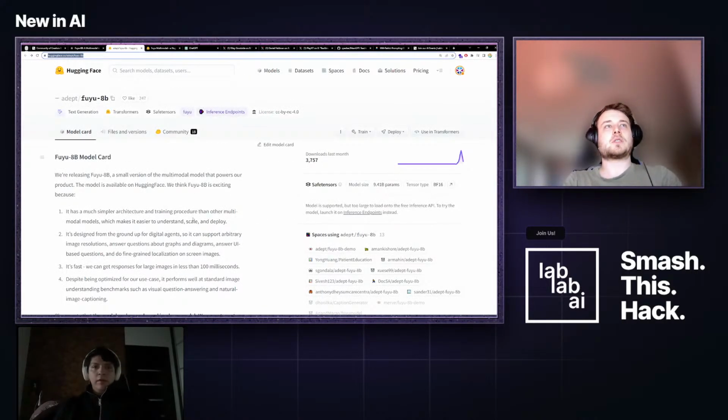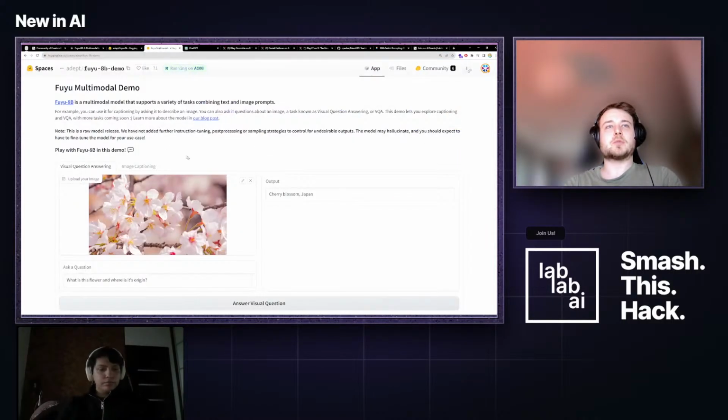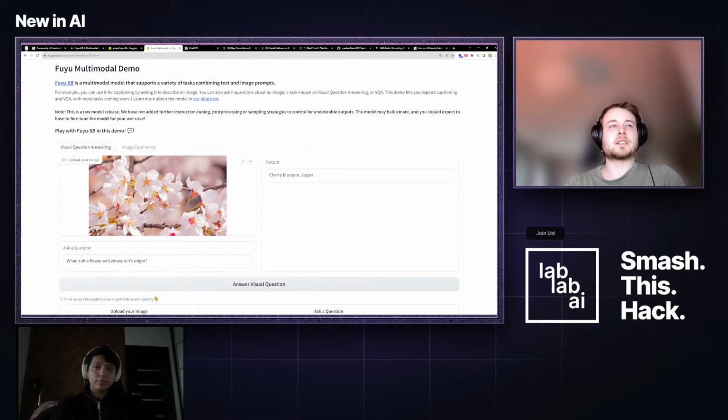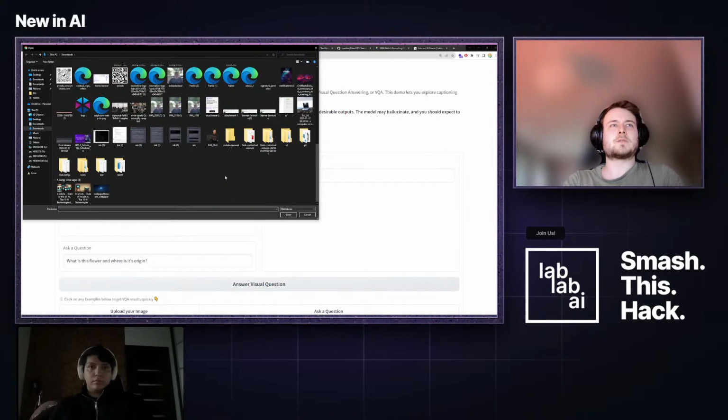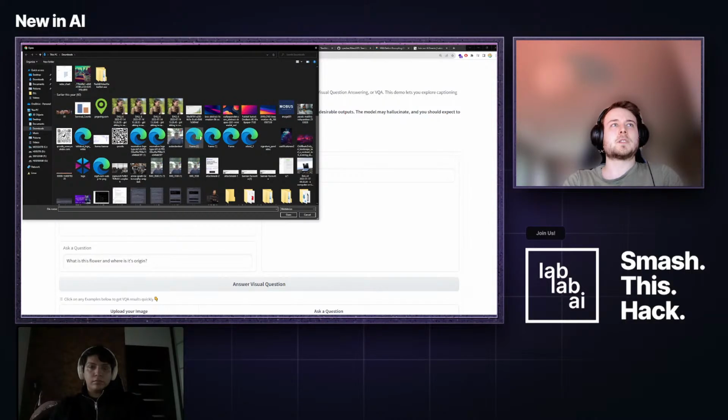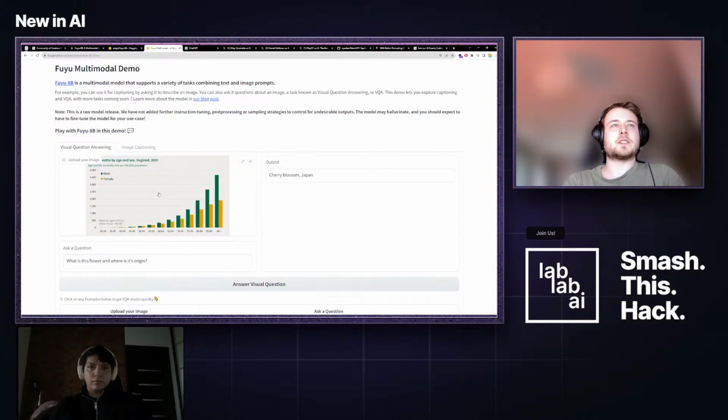You can find this model, it's open source on Hugging Face. And there's also this open source playground right here. So this is one of the examples. What is this flower and where is its origin? The answer is cherry blossom, Japan. Let's try something else. So right here, I have a graph somewhere. Let's take this graph right here. So these are cancer deaths by age and sex in England, 2021.